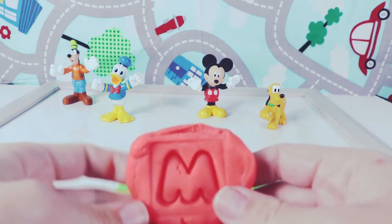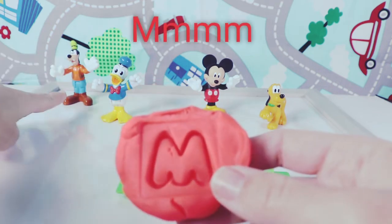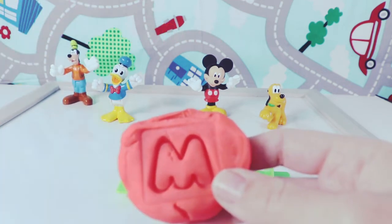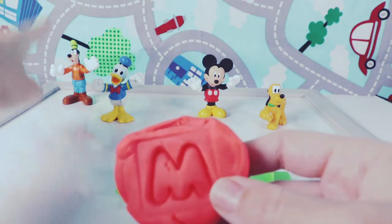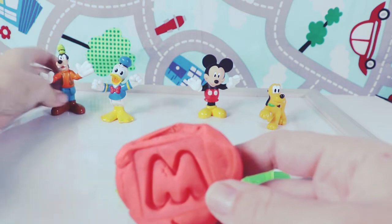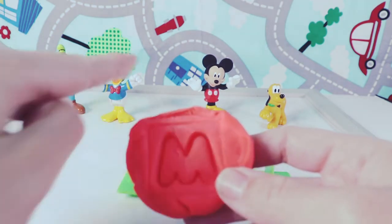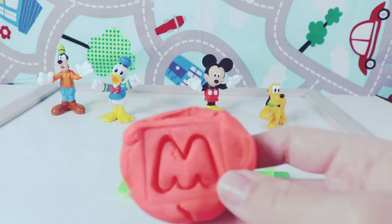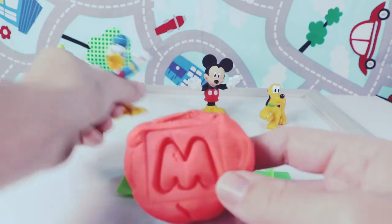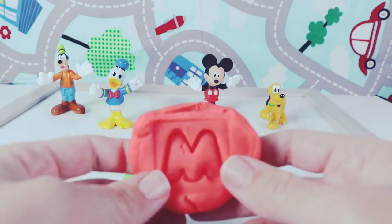Let's go through the names. Whose name makes an M sound? Is it Goofy? Goofy? No, that's not quite right. Not quite yet, Goofy. Okay, boys and girls, thank you. Let's see if it's Donald. Donald? I don't think that's quite right. Quack, quack. Aw, man, I was so excited. Maybe next time. Let's try again.